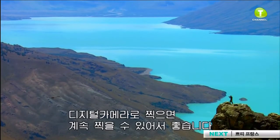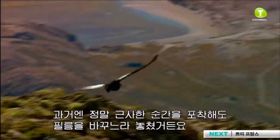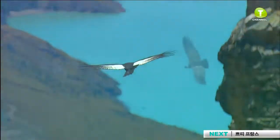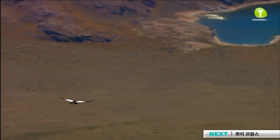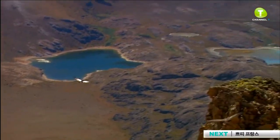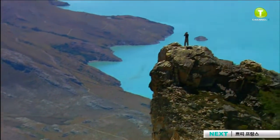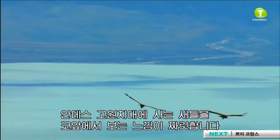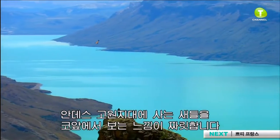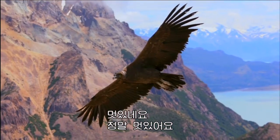Shooting with digital allows me to keep clicking. In the past, the minute I had something great, I'd have to be changing rolls of film. Birds are really built for these high Andes, and they just are amazing when you watch them soar right above you. Nice, nice, nice.